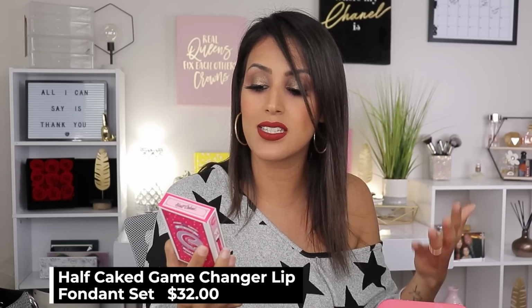This little kit here retails for $32, and at first I was like, what is this? It looks like one of those Valentine's Day boxes with the little heart candies inside that say, I love you, be mine. That's kind of what it looks like, and I thought it was cute, but then I was like, $32. But then when I looked into it, it says Half Caked Game Changer 3 lip fondants. And as you can see, I still have some of the lippy over here.